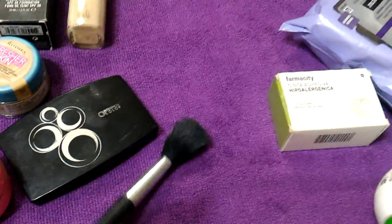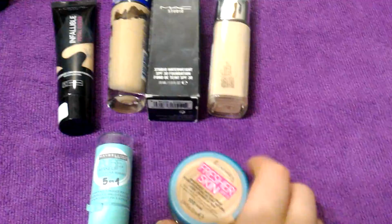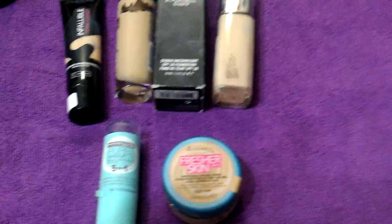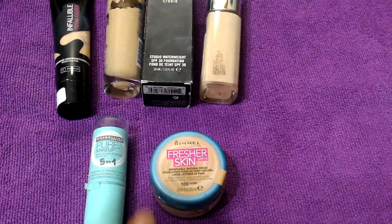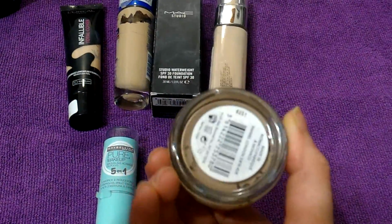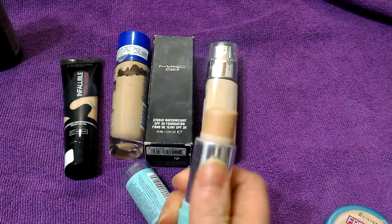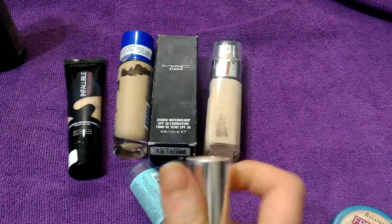This is the other brush that is inside the makeup bag, and it's the powder one. Well, these are the foundations I have. Sorry if this is not focusing. This is the one that I use all the time for the videos. This is a foundation stick. I use it, as you can see.